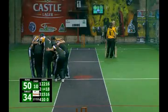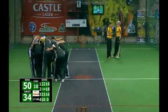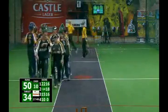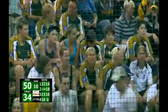Letting the ball do the work, bringing the fielders into play. Just trying a little bit too hard there. Very, very unlucky. Australia taking a comfortable lead now. They need to get 1 or 2 wickets to get that down. They're batting with a lot of confidence. It's going to be hard from here.